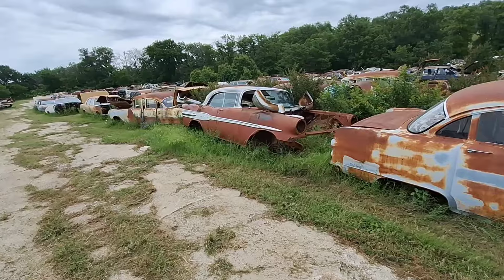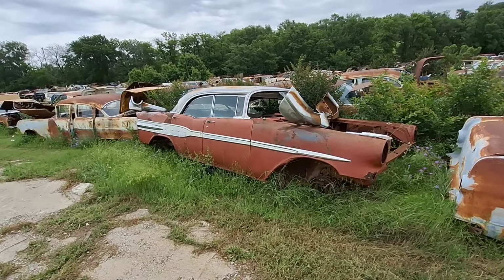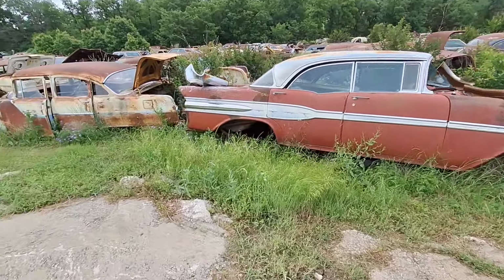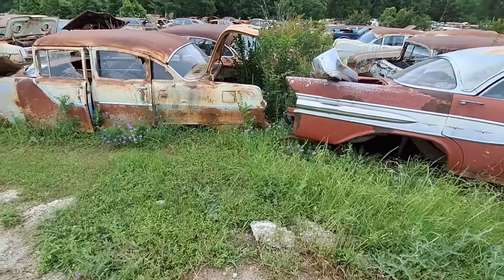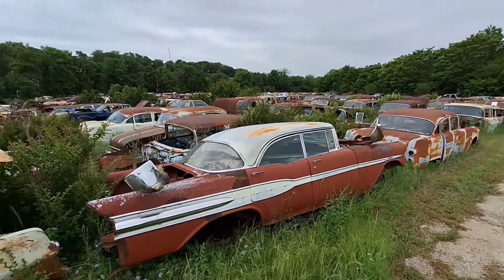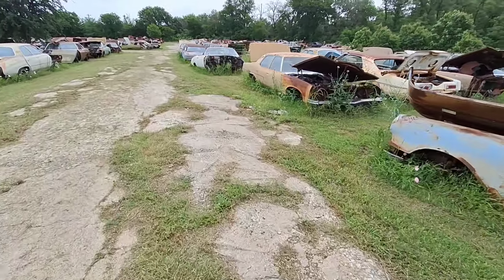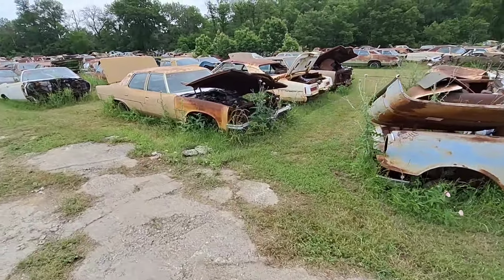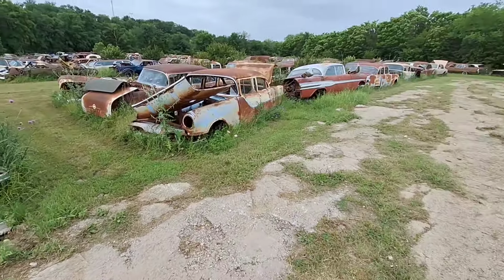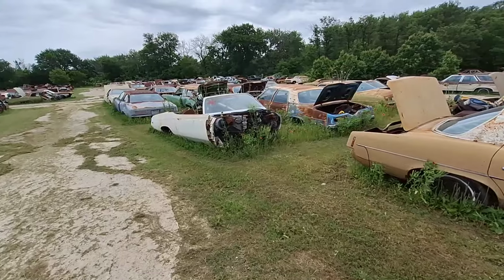Man. Beautiful. Is that an Oldsmobile with them stars on the side, guys? Getting a little lost on these ones. Bet you it was a Pontiac instead of an Oldsmobile, yeah. Pontiac.